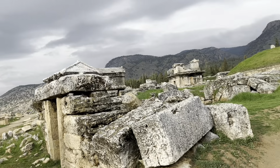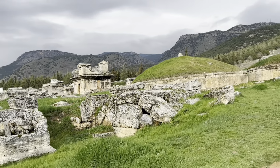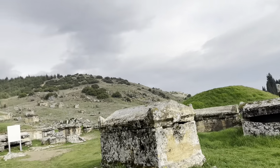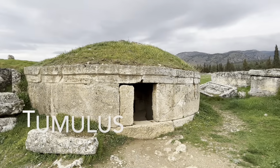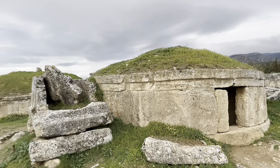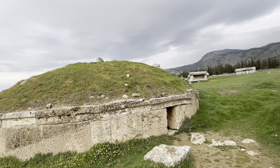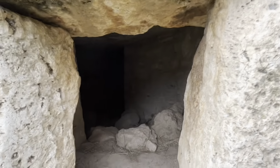Now I will show you some of the tombs they had long time ago, and let's start with the tumulus. So this is the tumulus, consisting of a low cylindrical drum made of travertine slab supporting an earth cone. Let's see what's inside.